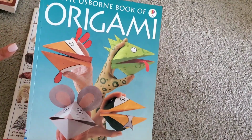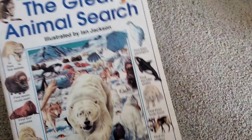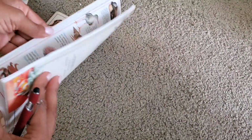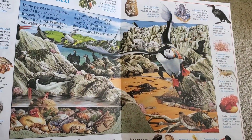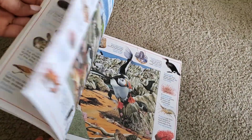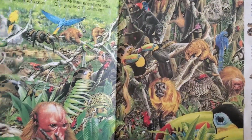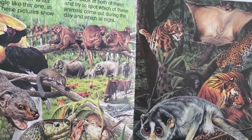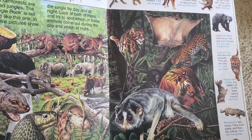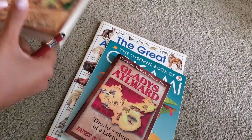I'm going to be using this Usborne Book of Origami and The Great Animal Search. And if you want, I'll do a flip through later, but look at this. This is by the sea. This is modern Europe. And this is the rainforest. Is this lovely? You guys know I love a beautiful book, and this does not disappoint in any shape, form, or fashion. So these were the extras.